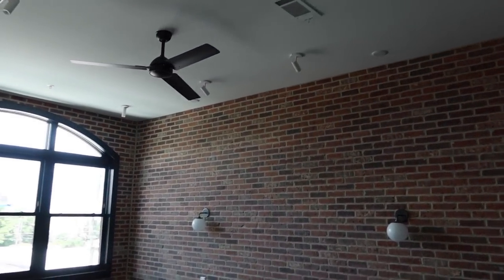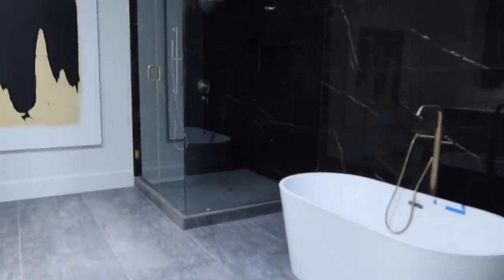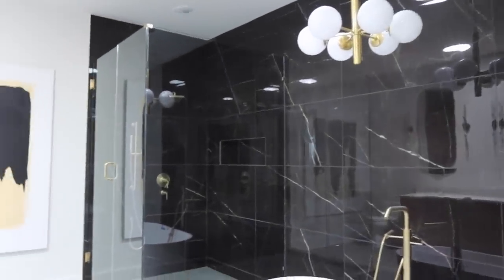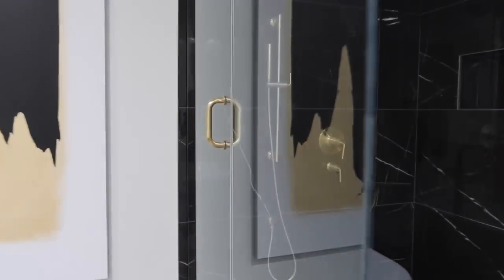This is the primary suite. Yet again, just absolutely gorgeous. And I'm just giving you a quick run through because I just wanted you to see it empty and then we'll see it all filled up again. And then look at this closet of dreams. And then look at this bathroom. Oh my word. Your eyes do not deceive you. It is humongous, humongous. Look at that shower.